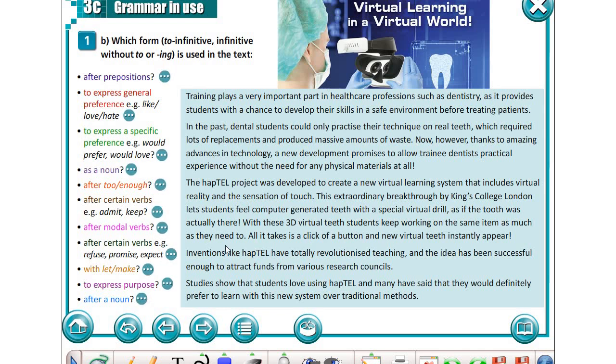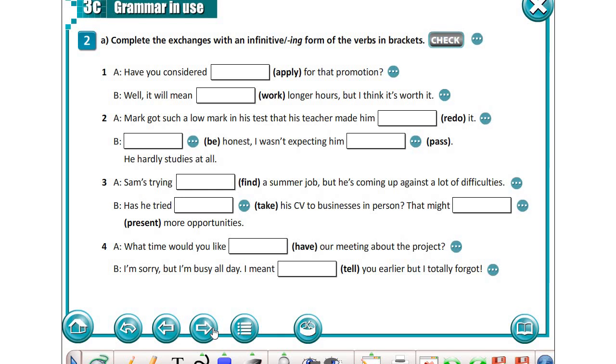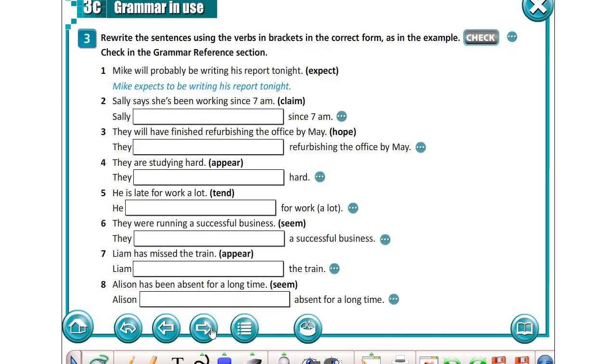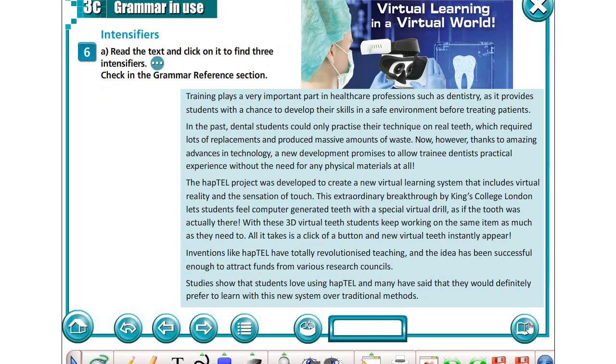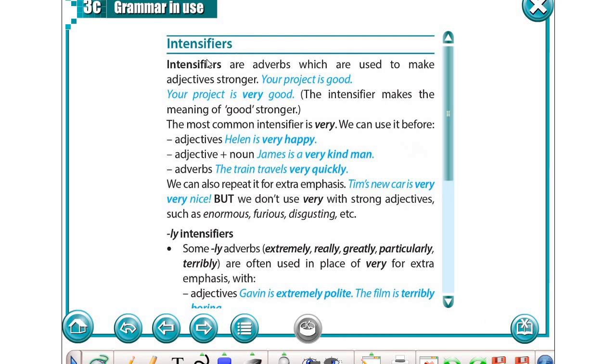Something that we call the intensifiers. Okay, let us see what they are and how we can deal with them. Intensifiers are adverbs which are used to make the adjective stronger. For example, your project is good. This is a normal sentence. In order to give it a stronger meaning, we can say your project is very good. Here, the word very makes good stronger.